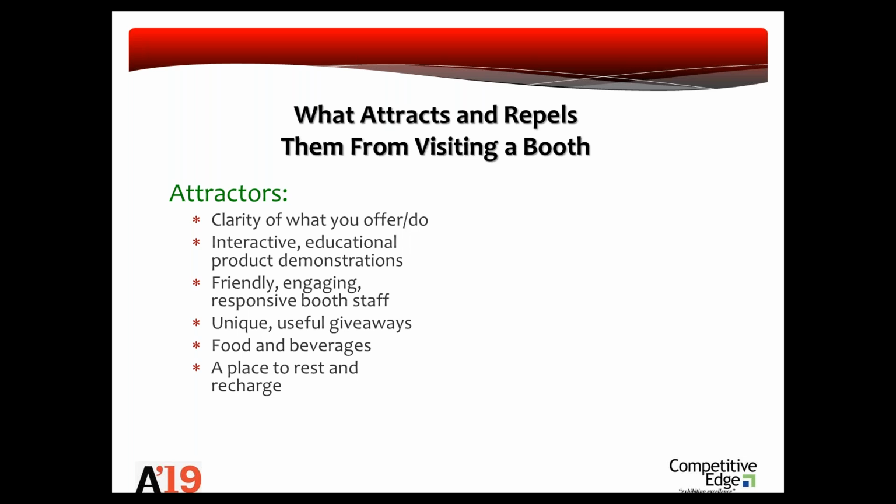If they walk up near your booth and you've got two or three people in your booth sitting in the back with a cell phone in one hand and a Starbucks in the other, they're going to pass right on by. So you've got to make sure that your booth staff looks like they want to be there, standing up, smiling, greeting people, and quickly responsive. The average visitor to a booth will not wait more than 1 minute and 15 seconds. If they're not engaged in 1 minute and 15 seconds, they'll walk away. So make sure your booth staff has their game on.